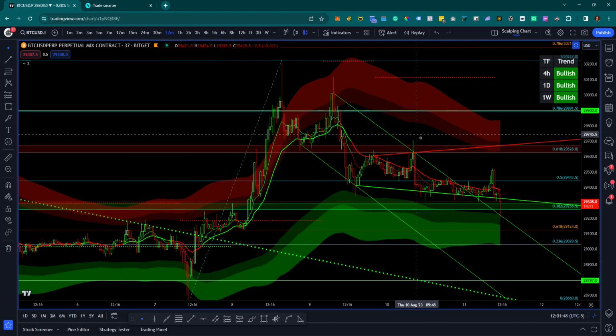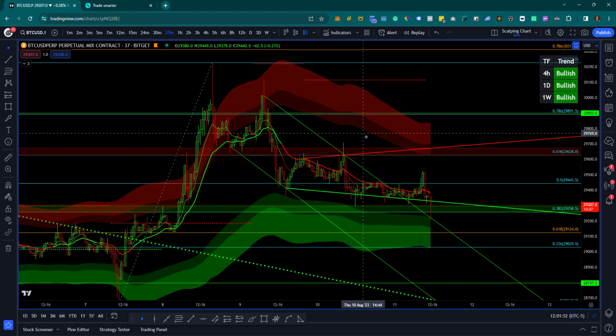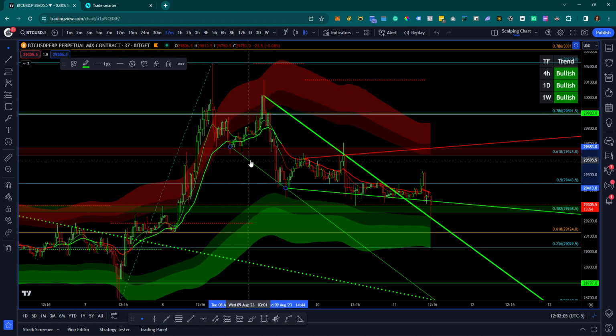All right, so I'm just going to get into it really quick. Here I'm on the 37-minute time frame, which is a Fibonacci number, kind of a precursor to the 1 hour time frame. So I'm going to be talking specifically about intraday stuff. Zooming in here, I'm going to enlarge these significant lines that I've been looking at.